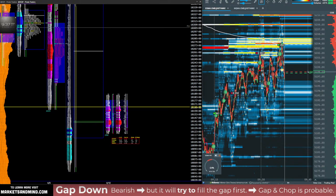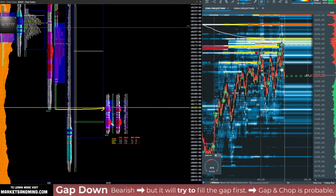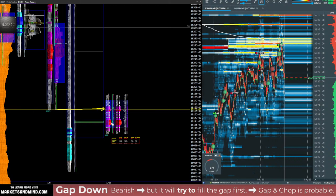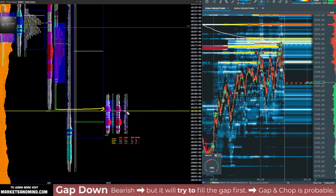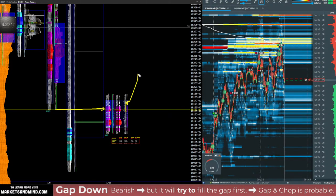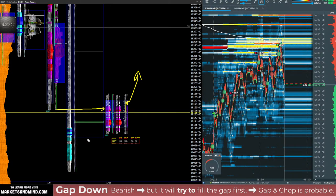So now the question becomes, yesterday's low was around 18,160. Can they stay above there? Can they bring in volume? Can they spend time? If they can, it is less bearish, and it increases the odds they're going to start to retrace some of this liquidation from CPI.